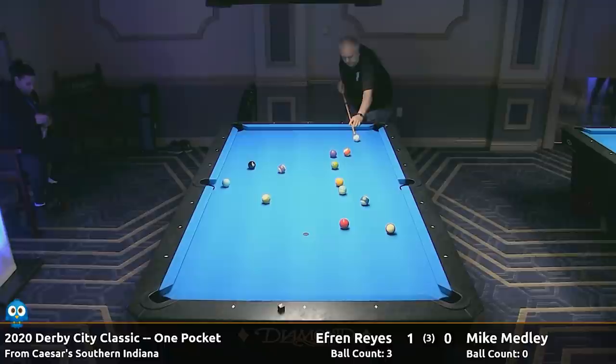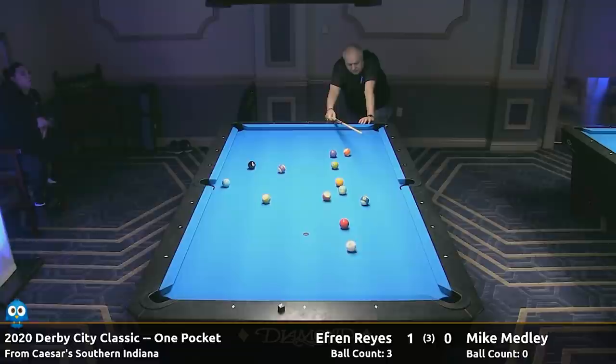Going to roll forward on this one. He's got to hit it decent though. Could double out and leave a little cross corner bank. Okay, he went for shape. I would have too.